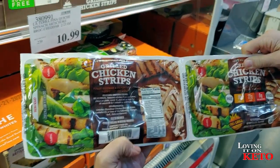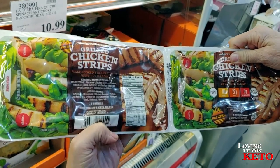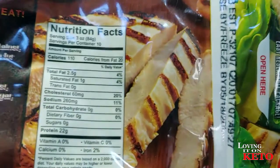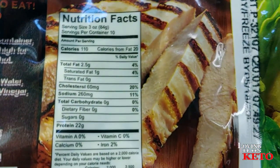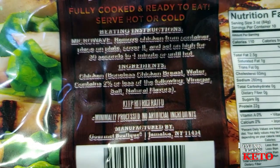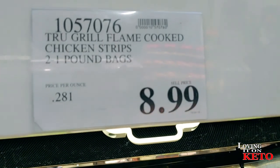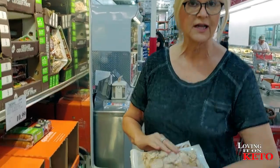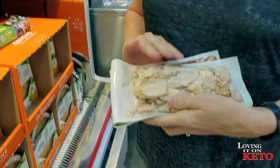Teton is so good. This is grilled chicken strips. They're already cooked. They're ready to eat. You can serve them hot or cold, and they have zero carbs right here. They have no preservatives, no added hormones, total grams of carbs, zero, sugar free. So that's pretty good. You can grab and go for lunch, you guys. And these, you get a two pack for $8.99. And look, they look like they're grilled and that they've got nice seasoning on them already. That looks really good.